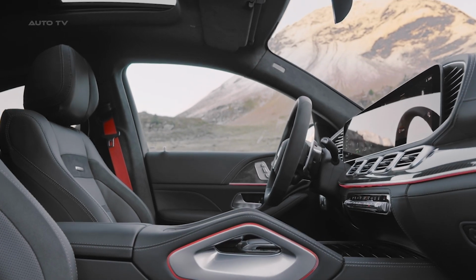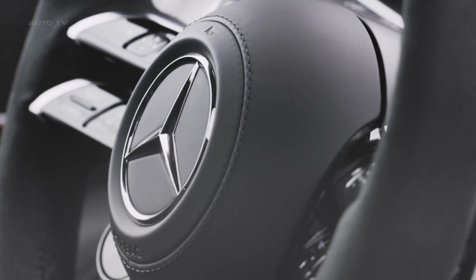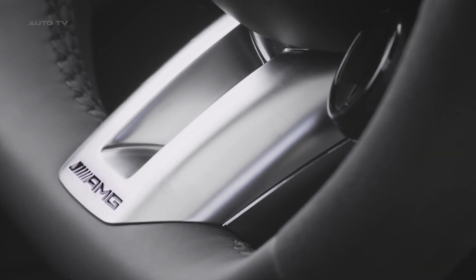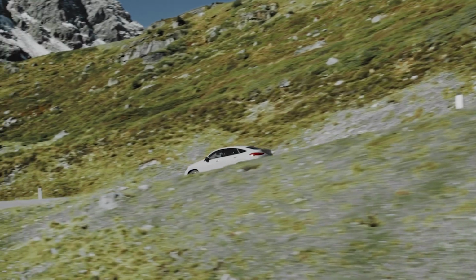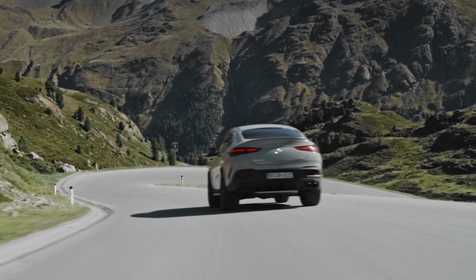The GLE 53 Hybrid is not just a performance vehicle, but also aims to be practical for everyday use. According to Michael Schiebe, chairman of the board of management of Mercedes-AMG, the car offers a unique combination of agility, driving pleasure, and purely electric range, making it a versatile addition to Mercedes-AMG's lineup.